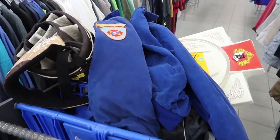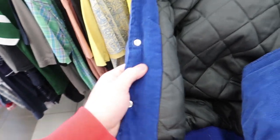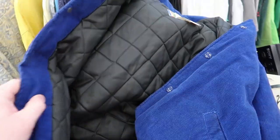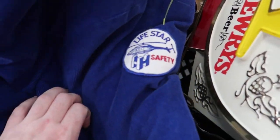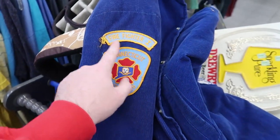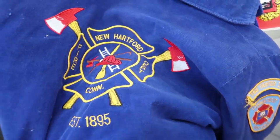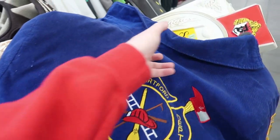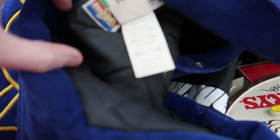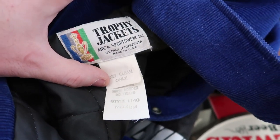All right, what do you guys think of this? I don't really like to buy clothing too much, but this is cool. It's corduroy and it's kind of quilted on the inside. There is a name on it, but take a look at this. There's a Lifestar safety helicopter patch on the side. This side has Connecticut firefighter patches and a huge one on the back, New Hartford Fire Department. It's really heavy duty, really nice.